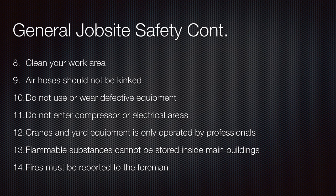Air hoses must not be kinked so that we control the flow of air. Horseplay with air hoses is not permitted, obviously. Compressed air injected into the body can be very painful to the recipient, so therefore we must not use compressed air on clean clothing. Defective or worn equipment should be reported to your supervisor with a request for repair or maintenance. Defective tools should be returned to the tool room for replacement. And of course, as we mentioned before, do not exceed the limits of any machine or tool.